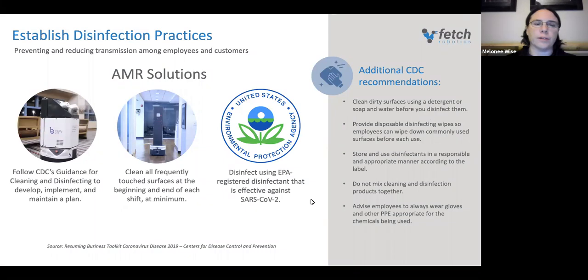And so I think one of the things is that when the pandemic hit, Fetch really looked at how we could provide support to companies who are interested in disinfection. And so when you look at it, we provide the AMR solution, and they're really acting on how do we implement and help with the CDC established guidelines for disinfection, which is clean frequently all touch surfaces, and develop, implement and maintain a disinfection plan. And I think that's one of the things that AMR solutions can help with in terms of automating your disinfection and enabling your customers to get back to work, or your own workers to get back to work in your buildings.